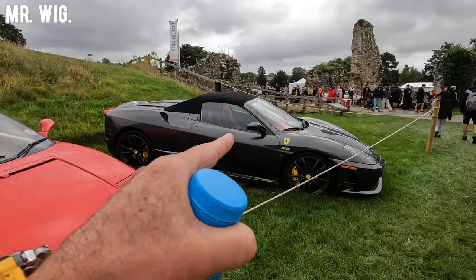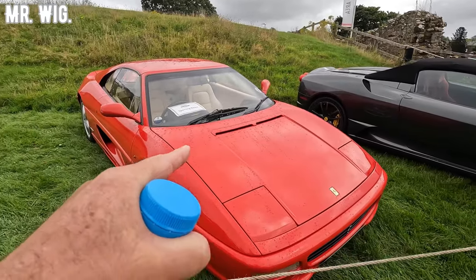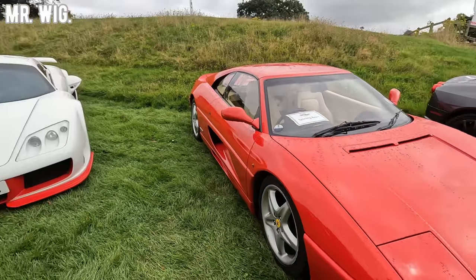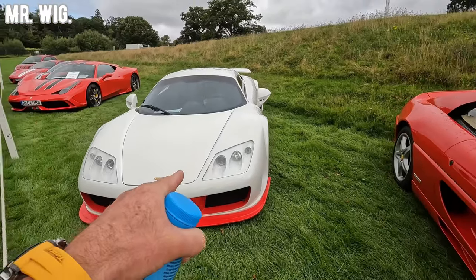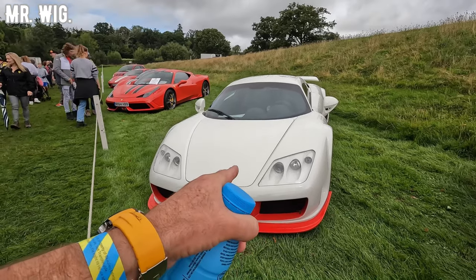Ferrari 430 convertible, nice in this dark gray. We've got the Ferrari 355. I do like it. Still a bargain, this car. Look at this Noble. I do like this car. I think this is the 600 brake horsepower.